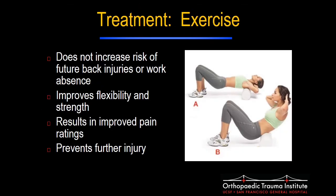So the best treatment for back pain is exercise. It does not increase the risk of injury, and it actually will help you get back to where you were before. It helps to improve flexibility and strength, and it actually results in improved pain ratings, which can by itself prevent further injury.